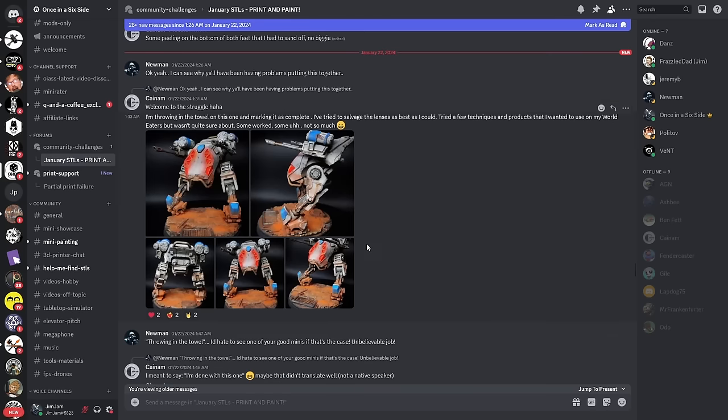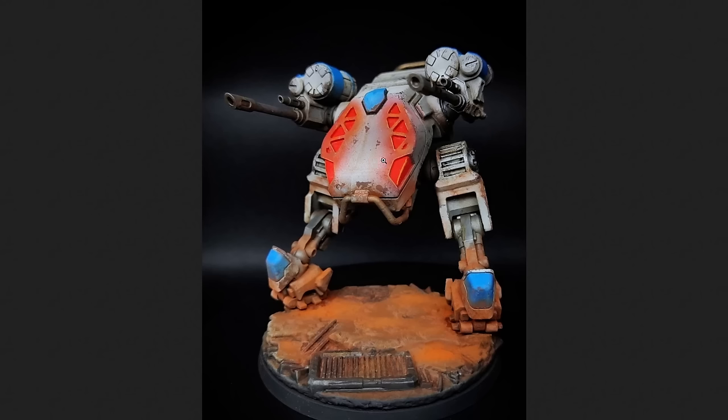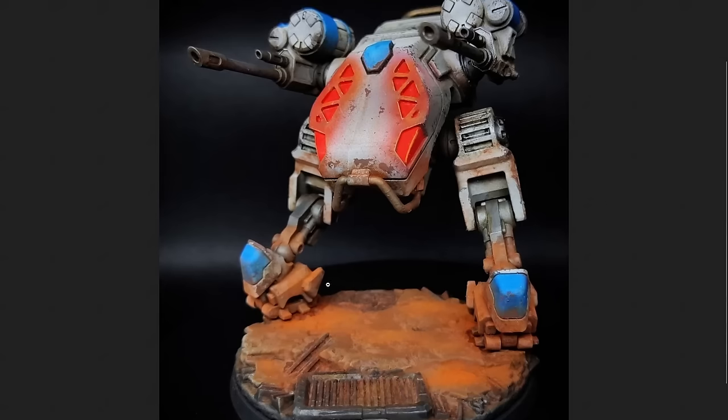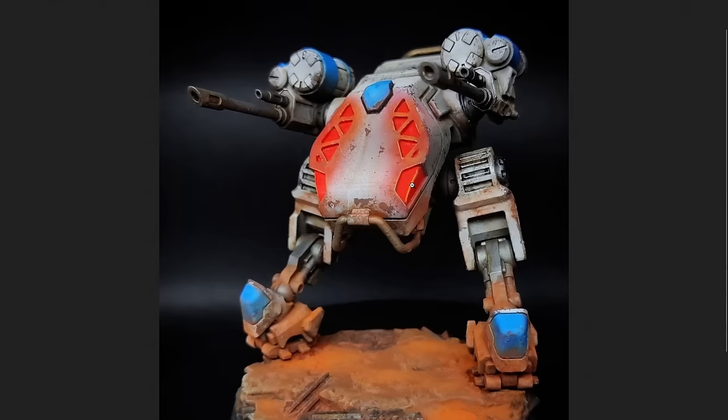Hell yeah. Okay, this looks like the final shots from Kanem. Yeah, very cool. The dust on the feet is really great. What is that, like pigment powder stuff? I gotta get some of that. That looks so good. The lenses look incredible.